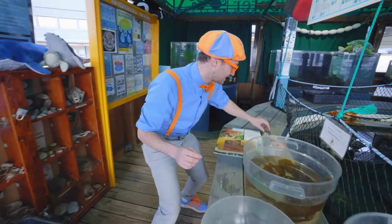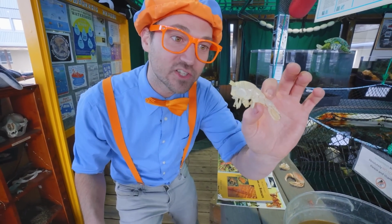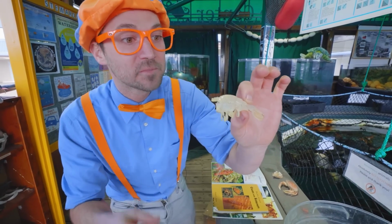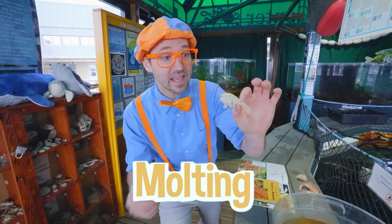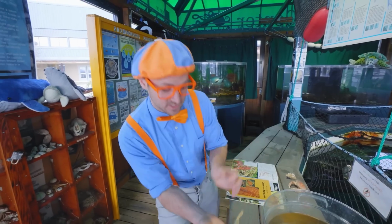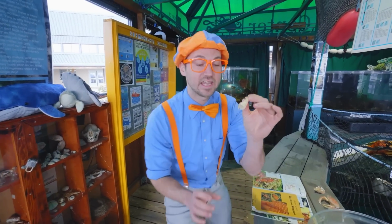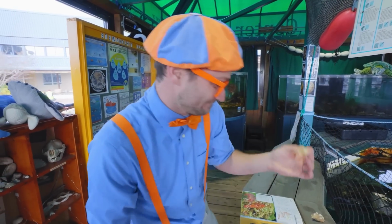Hey, speaking of shrimp, check this out. Whoa, doesn't that look like a shrimp? It looks like the shell of the shrimp. Wow. Shrimp and crab do what's called molt. That's where the outside of them, their shell, comes off of them. And this is just a shrimp shell because it came off the shrimp.